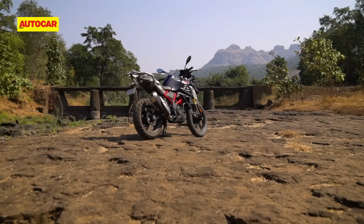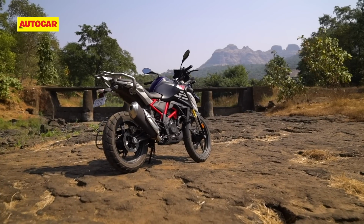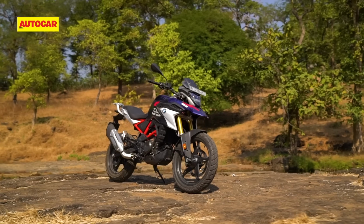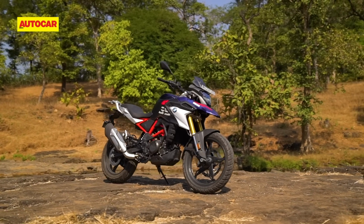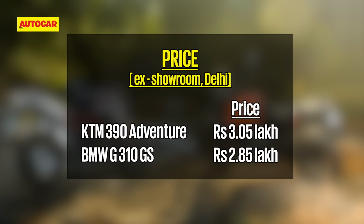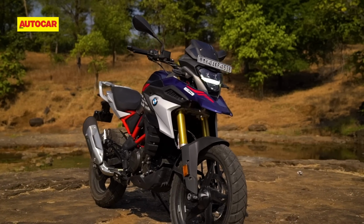Now, BMW could have simply borrowed the tech from its partner TVS's Apache RR310, but that probably would have bumped up the price. Speaking of which, BMW threw a curveball by slashing the price of the G310 GS by a huge margin. At Rs 2.85 lakh ex-showroom, the BMW undercuts the KTM 390 Adventure by Rs 20,000. And if that's not appealing enough, the brand value that BMW commands is unparalleled.